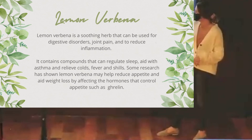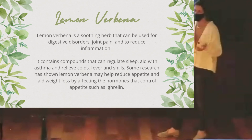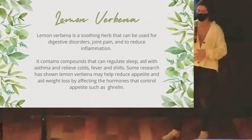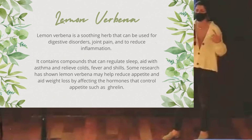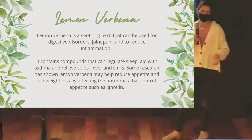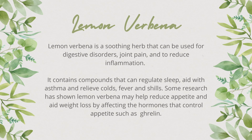But yes, it can help with ghrelin as well, lowering that, reducing your hunger, and helping you feel a little bit more satiated. But the big thing with lemon verbena is for the digestive system. If you have any type of digestive issues, whether it's stomach pain, irritable bowel syndrome, constipation, diarrhea, or irregular bowel movements, lemon verbena can be very powerful to help with that. And it tastes great, a nice refreshing lemonade flavor.